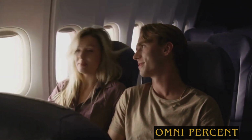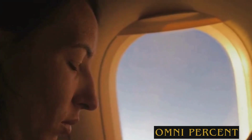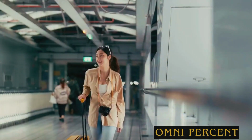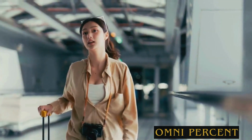Imagine boarding a plane, settling into your seat, and then floating through the rest of your journey as if you were on a cloud. No stress, no discomfort, just calm, easy travel. Sounds too good to be true? Well, it's not. Welcome to the world of travel hacks. Little tips and tricks that can transform your flying experience from a chore into a pleasure.